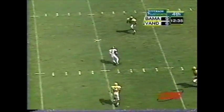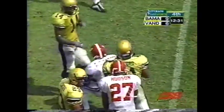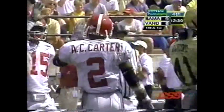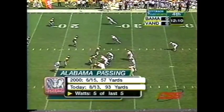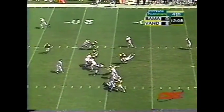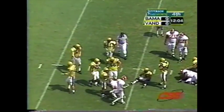Play action all day. Carter in the middle of the field, gets tripped up on a nice play from Antoine Bradford. Watches his last 5 passes. Dropped the football, got it back, and takes it inside the 20.